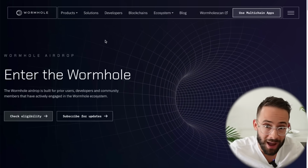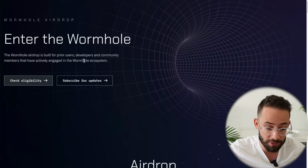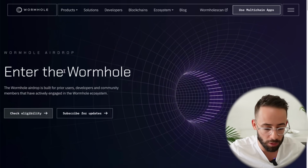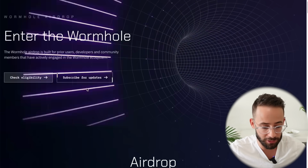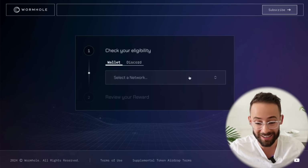There are some massive crypto airdrop updates today, so let's just hop right in with the biggest piece of news, which is that you can now go and check to see if you are eligible for the Wormhole or the W token airdrop. They just released their eligibility checker today. So you go to the website, click this button, and it opens up in a new tab. Agree to the terms and conditions, and then connect a wallet.